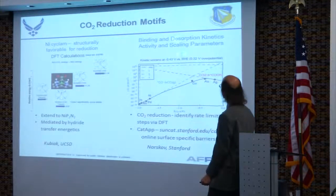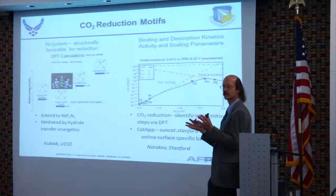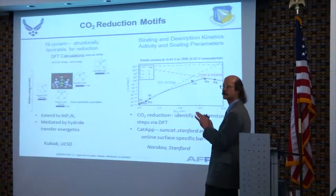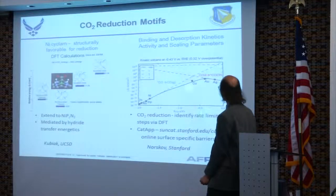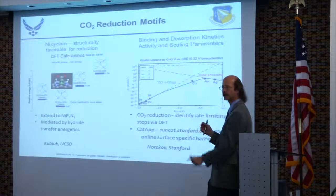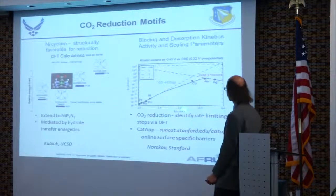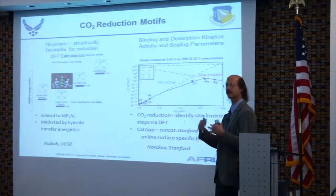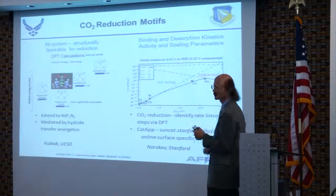He's looking at these binding and desorption kinetics for the system of copper. That's one of the ones that will actually reduce CO2 in the presence of water to hydrocarbons instead of hydrogen, and he has been able to demonstrate that the rate limiting step is hydrogen interacting with CO. In addition, I wanted to point out that he's got an application that you can log on to that'll give you online surface-specific barriers, so that if you want to design your own experiment, you can get started with some of the information there.